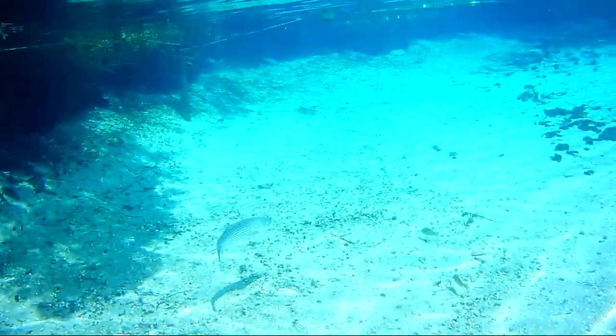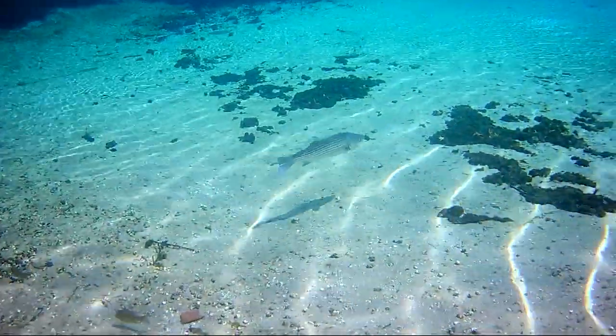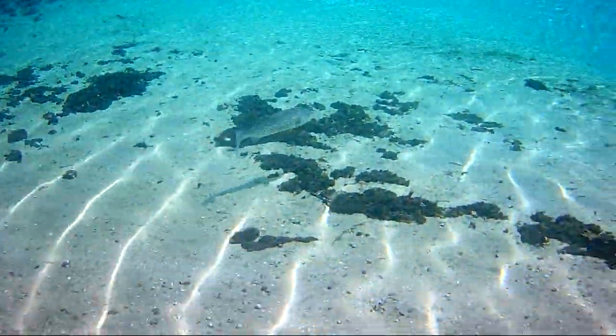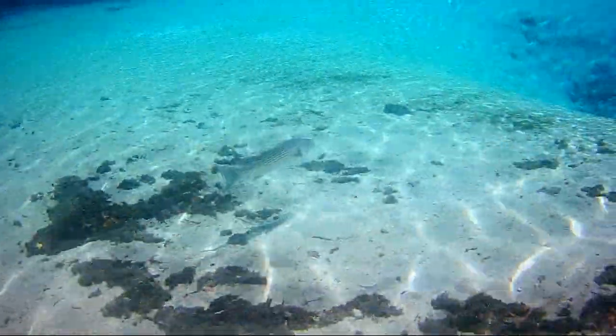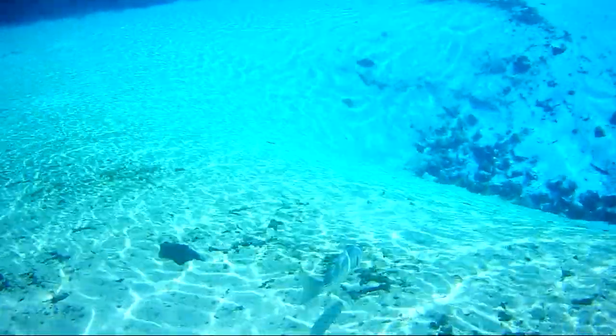Any fish I found, I started following it around. Groups of fish, individual fish, like this guy. And these are all freshwater fish, so I'm not as familiar with these species. So if you know what some of these species are, we see several different kinds here throughout this video.